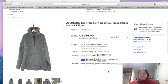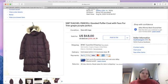This is also from that pallet. It sold for $20, not the $24 that's seen here, which leaves $16. I paid $6 because it was on that pallet, and that leaves me a profit of $10 on that one. This was also on the pallet. It sold for $40, not this $48. I've been taking a lot of offers. After fees, that leaves $32. I paid $6, which leaves a profit of $26.